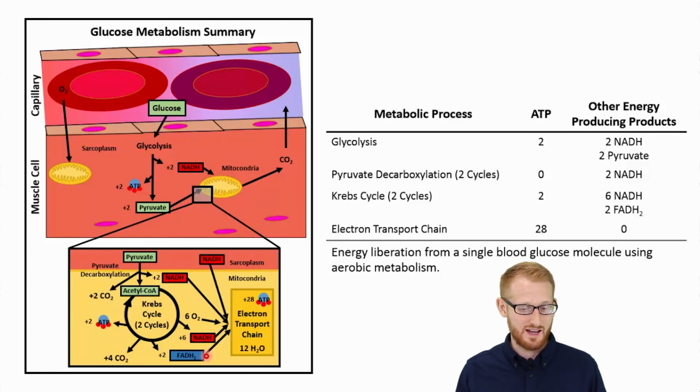Then these NADHs and FADH2s are going to go to the electron transport chain, where a lot of ATP and water is produced. So if we summarize this, we have 2 ATPs from glycolysis, we have none from the pyruvate decarboxylation, which is just that turning of pyruvate into acetyl-CoA. But we do have some NADHs that come out there.